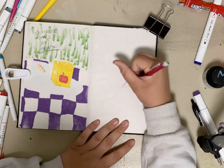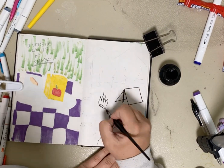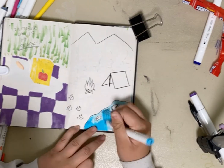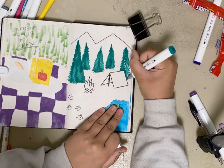Day 28, the prompt was camping, which is kind of funny because I was just camping a couple days ago, but I just did a campsite scene with a lake, a fire, a tent, some footprints or paw prints, trees, mountain range, just kind of camping. I followed the prompt directly.